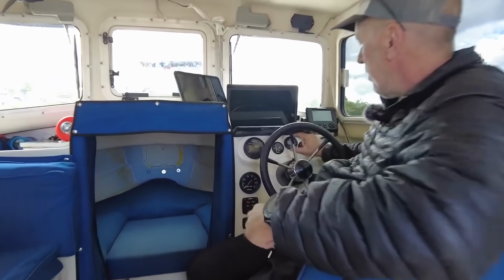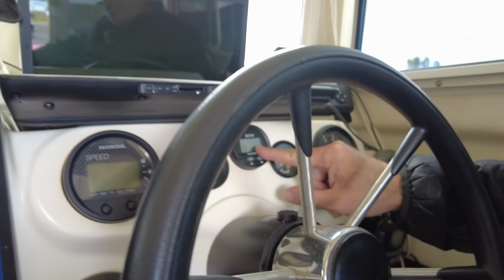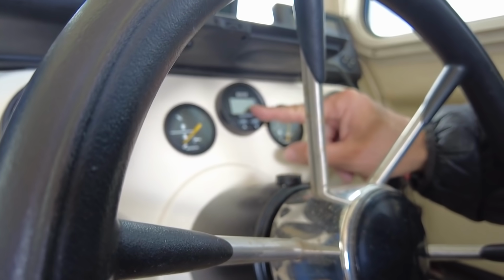We have a depth finder, so this will show us the depth of the water that we're currently in. It's located on the back transom.